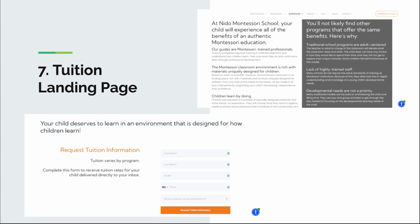Number 7 is a tuition landing page. And we say landing page because really it should be an opportunity for you to educate families. Here in the top corner, you can see an example of how we lead parents into the tuition conversation. This is usually the number one place parents are curious about looking into. They want to see how much your school costs. So it's important to educate them on what they're going to get with you versus what they're not going to get if they choose to go with another school. This kind of breaks the ice a little bit when it comes to discussions of tuition.